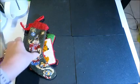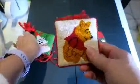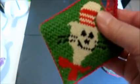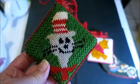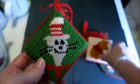And then this little nutcracker stocking ornament. And then these two, Winnie the Pooh, which also look like they probably came out of a kit. And this kind of wonky looking Cat in the Hat. He looks a little sickly to me, but I don't know. Somebody might like them. So hopefully 8 to 10 a piece on those.